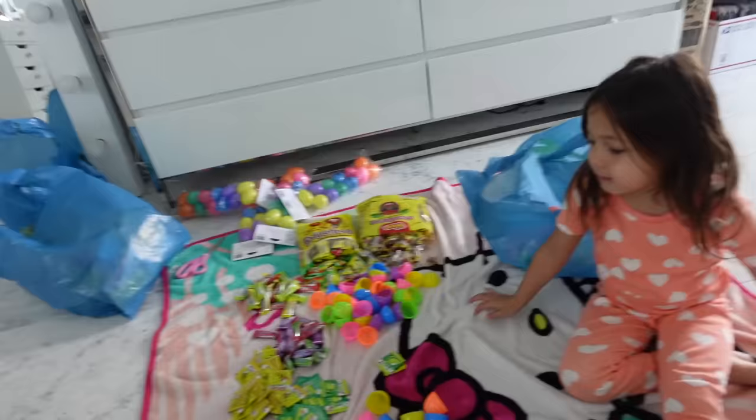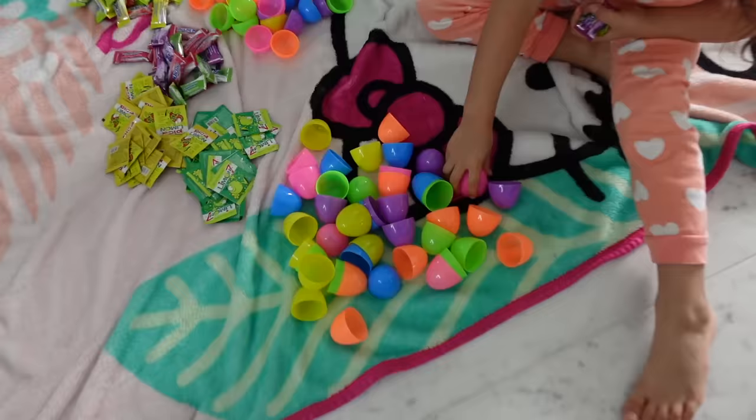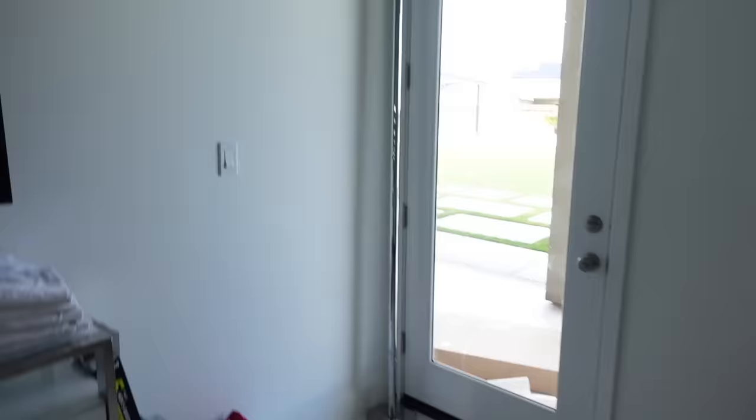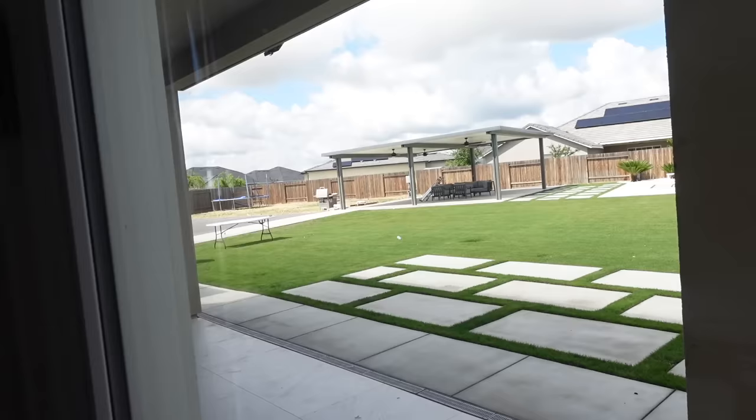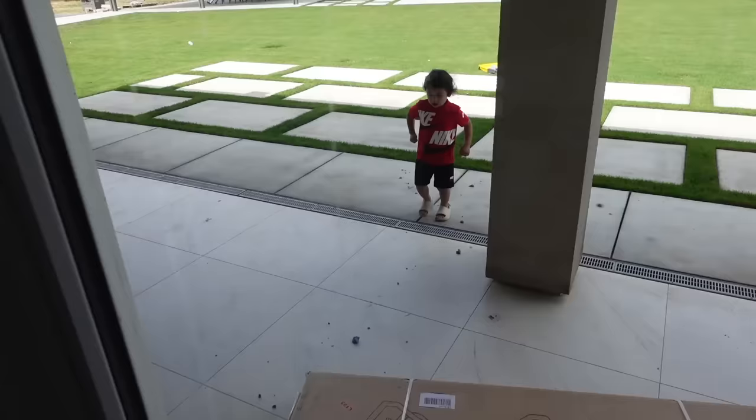Right now, Serenity is working on stuffing eggs. You're doing so good, huh, Mommy? Yeah. She's so excited. Let me see, we got the egg tops, the egg bottoms, and all the candies right here. Bo is actually outside right now. He's cleaning up the plancha because we're gonna be making some tortas. Look, Zayden just made a whole freaking trail mess with all the kinetic sand, bruh. He made a big ol' mess.